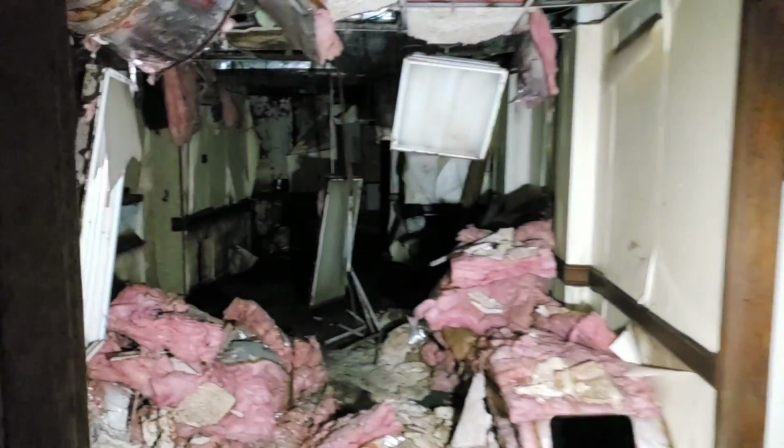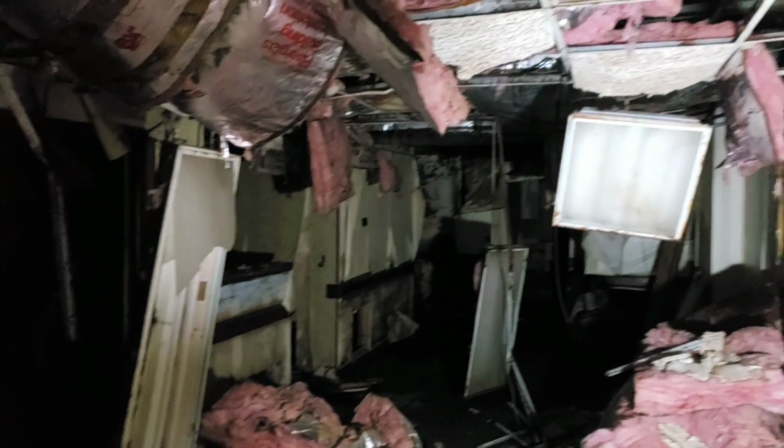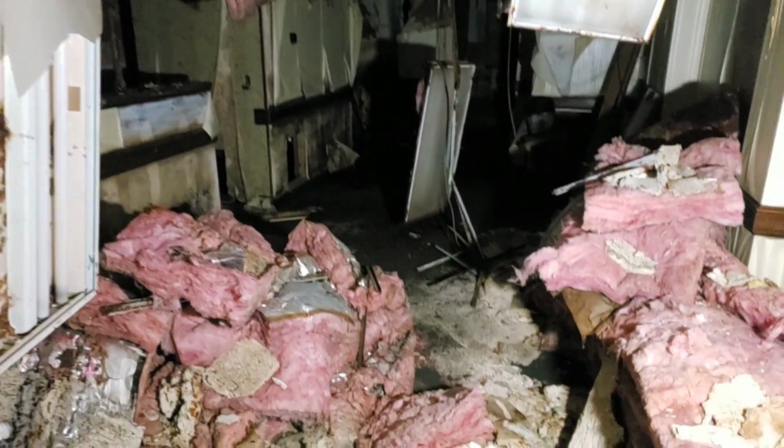Oh, there's a lot of rooms in here. There is. I think this room's seen better days, huh? Oh yeah. Like look at that. It's like damn. I know, it's crazy.